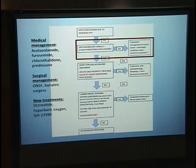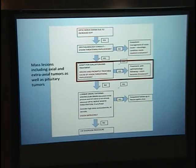chlorothalidone, prednisone, some surgical management techniques, optic nerve sheath fenestration, as well as even bariatric surgery that's helped with these patients with IIH. And then there are some newer treatments that are being tested. But if the patient does have some other reason to be inpatient, some other neurological disorder, then of course you go to the next step.